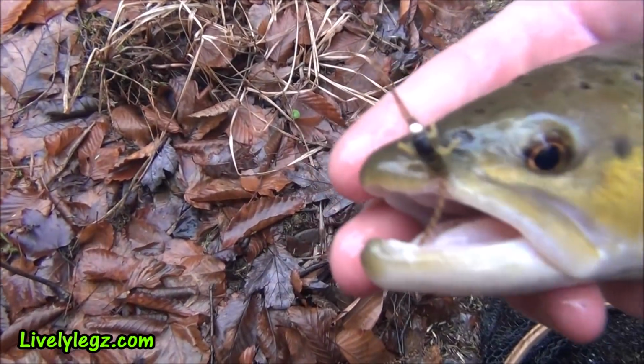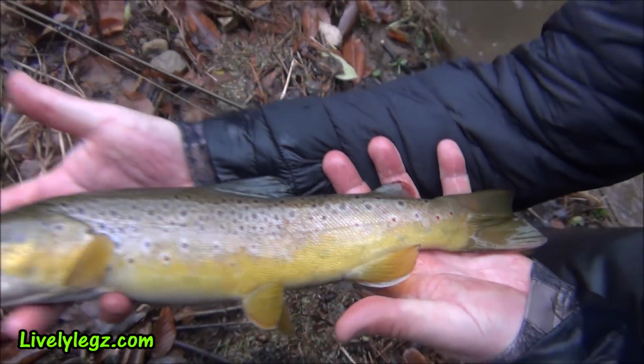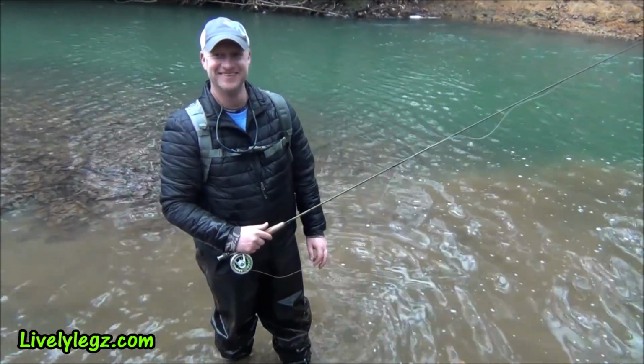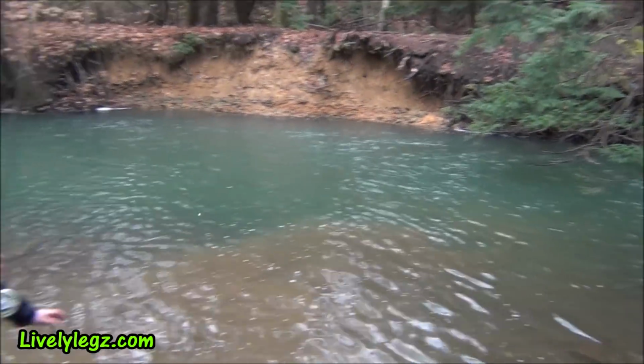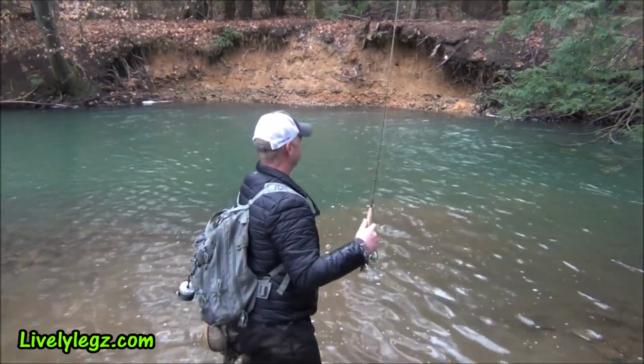Look at that hookup. The double trouble golden stonefly size 10, and that is a whopper. That's a beauty, Mike. Well, we got a nice picture of that fish and turned around and it slid straight out of Iron Mike's hands and back into the deep, but you got to see technique right there, what we've been talking about all day, fishing the right spots.